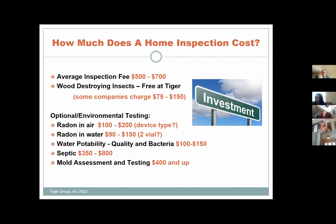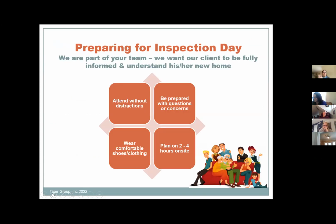Radon testing, you'll see different types of devices, therefore different prices, could be anywhere in the 100, 200 range. There's your radon water. Again, remember, if it's a dual vial sample, you may see lower prices for a single vial, but you're not completed at that point. Septic ranges a lot because people are starting to use cameras and do some more advanced testing. So low side for visual and pumping 350, high side 800. The mold assessment, separate from the home inspection, starts at $400, and we say can go up because the more samples you add, the more lab costs you have, and the prices will increase from there.